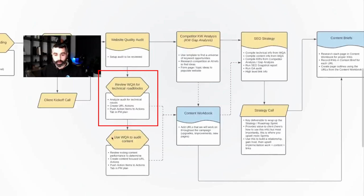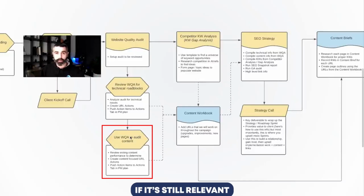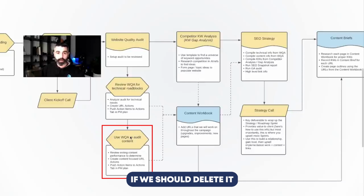We'll then also use the website quality audit to do a content audit. So we'll essentially look at all the content that they have on their website, and we'll make a determination if we want to update it, rewrite it, if it's still relevant, if we should delete it, etc.